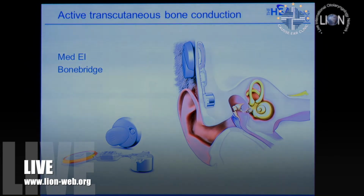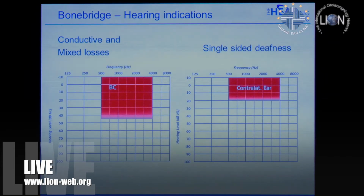loss of sound conduction and so power, and potentially the active ones can provide better power, and the Med-El Bonebridge is available, but the problem is that this is really quite a big bulky device, and I believe 9 millimeters in depth. I personally don't have experience with this. The indications for single-sided deafness, you really have to have normal hearing in the good ear. For mixed conductive losses, in theory up to 45 dB, but the 45 might be starting to get to the margin of benefit.